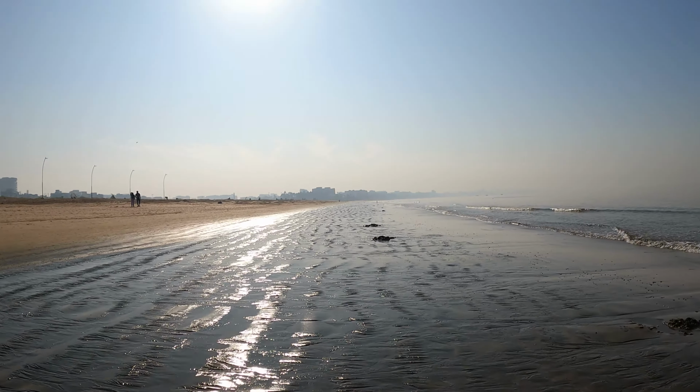There's another chopper. Just magical. Nothing beats the feeling of walking on the beach, the sound of the waves, the splashing, and just you. Amazing. So I would say definitely visit Versova Beach.